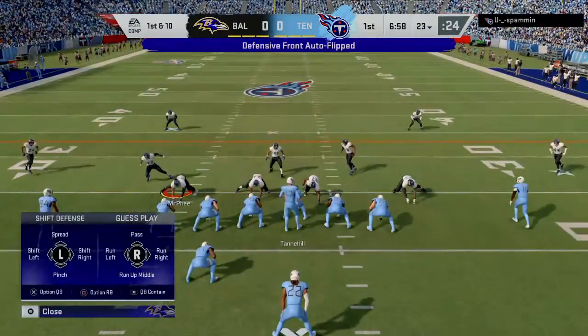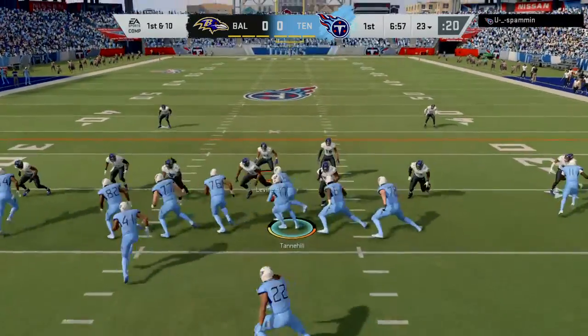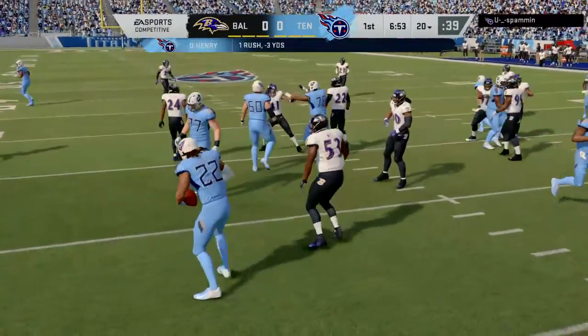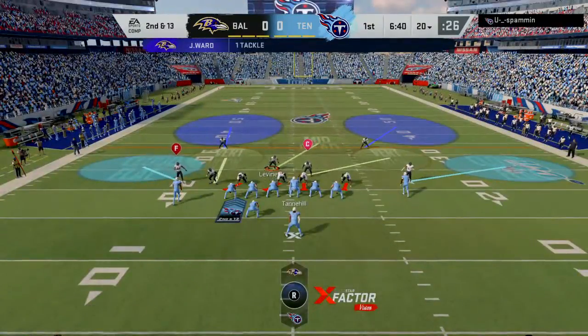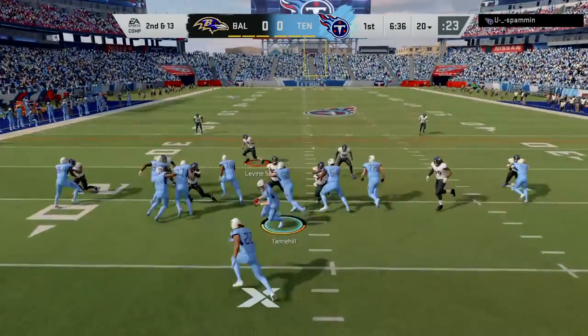Ready? 18 Gator. Fair. Check 99. Get it. On the ground, this is Derrick Henry. It'll go as a loss of 3 right away, and it's second down. A 3-yard loss to start the drive. They'll look to make that up and then some on 2nd and 13.